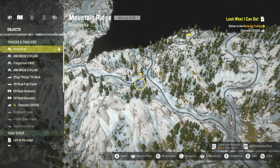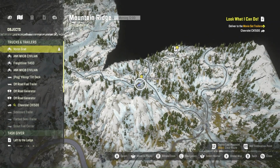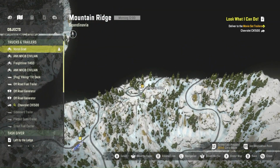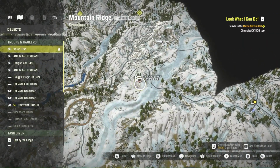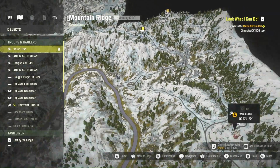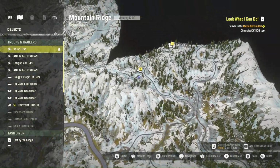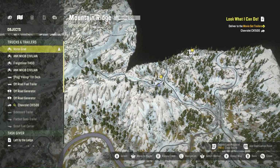Oh, what's that? Who's left a flatbed semi-trailer there? This is the Left by the Ledge mission, which I still need to activate. Where was the other spot you can activate that? Yeah, that's over there. How am I doing for time? 20 minutes in.